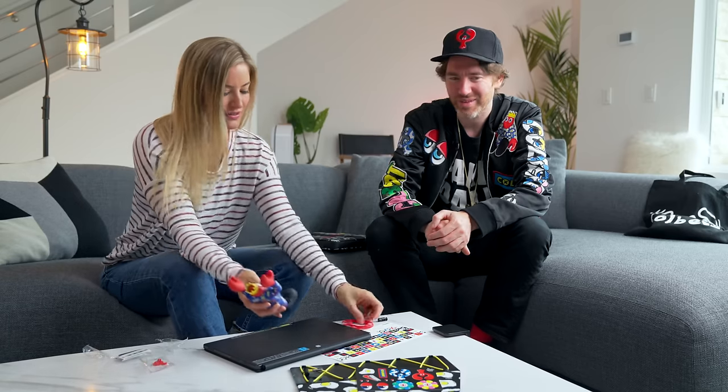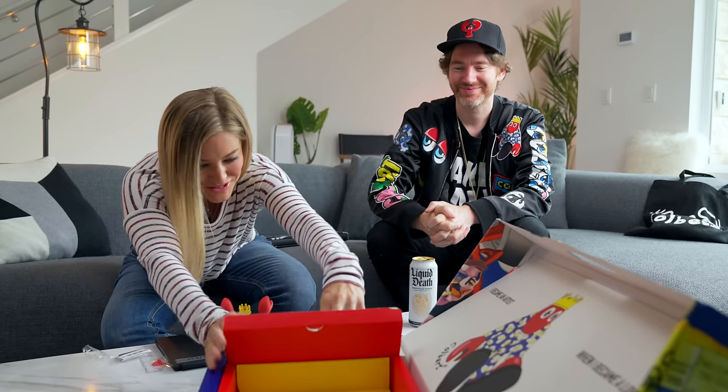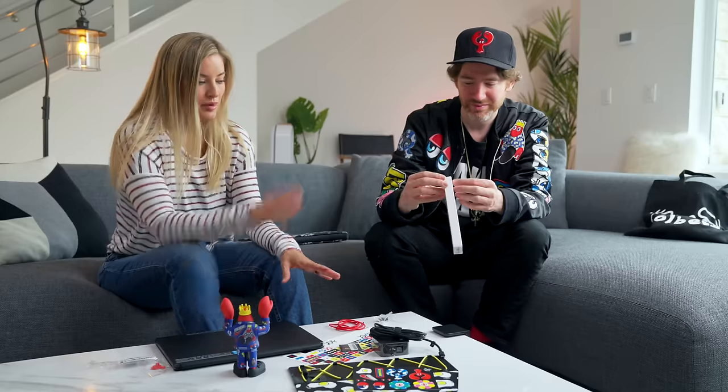So what do we have here? Where is the pen for the lobster? We've missed something. There's a whole other little section. We've got our power adapter. Yeah, we needed the power adapter. And here is the most important. So now we have everything unboxed. We've got the little stylus, and that is what the little lobster is gonna hold.